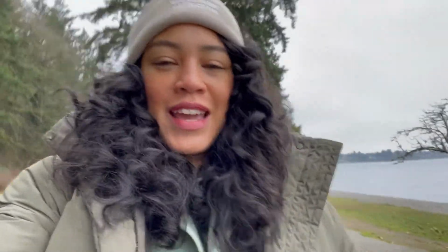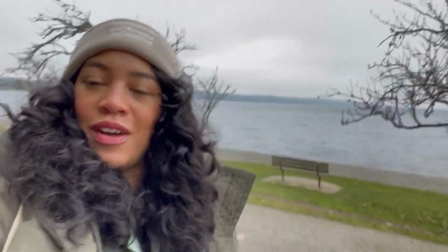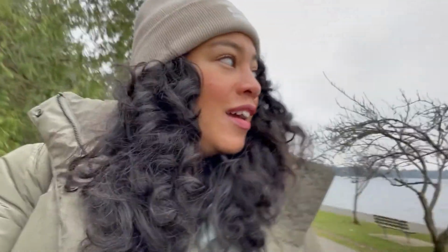I'm going to take a walk for my morning movement today. It's cold out, but the view is so pretty. I've forgotten how nice it is in Seattle. I haven't been out here in a really long time, and it's right by my house. No excuse, I don't know why. Being outside, even though it's cold, just makes you feel good.